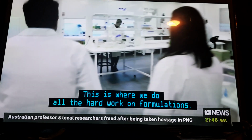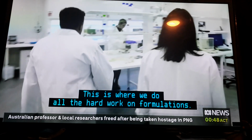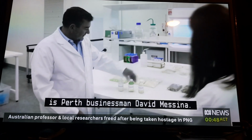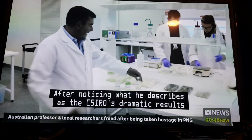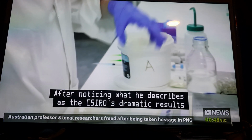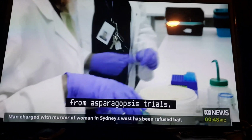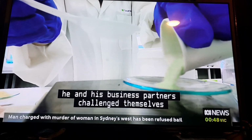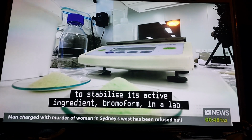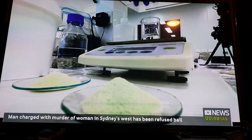This is where we do all the hard work on formulations. Hot on the heels of the seaweed companies is Perth businessman David Messina. After noticing what he describes as the CSIRO's dramatic results from Asparagopsis trials, he and his business partners challenged themselves to stabilise its active ingredient, bromoform, in a lab.